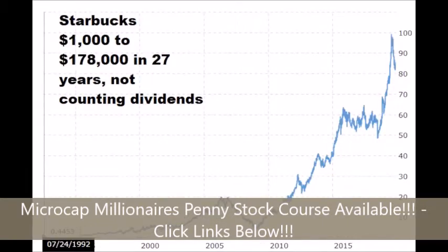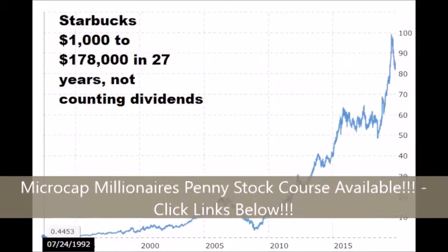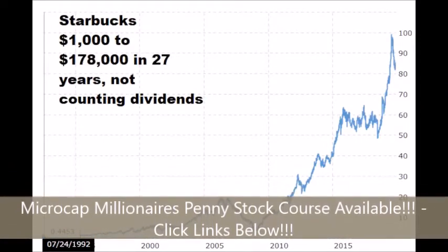Similarly, if you picked Starbucks at its IPO 25 years ago, you would have turned 1,000 into 178,000, not counting dividends. For example, if you bought Starbucks in 1992 at 44 cents, the current dividend per stock is $1.63. So 4 times your investment would be what you get just from the dividend.